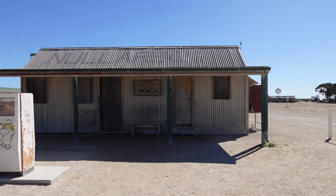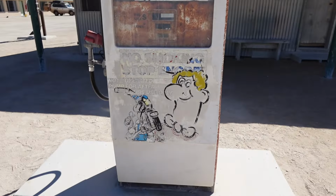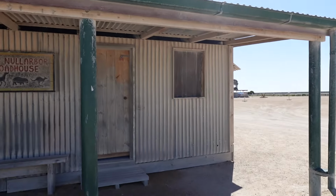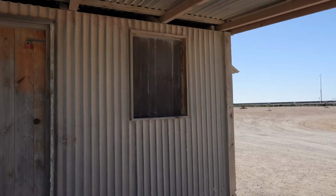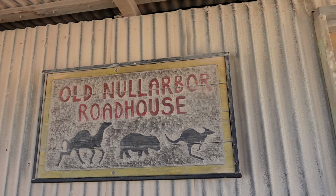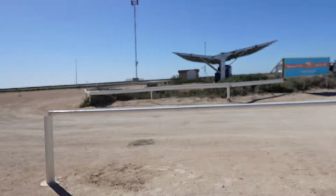Alright, so this is the old Nullarbor Roadhouse with the old pump. Obviously not working. And how cute is this? It's got all corrugated iron. The old sign. And it does say Nullarbor on the roof, but it's really hard to read because of the way the sun is at the moment.